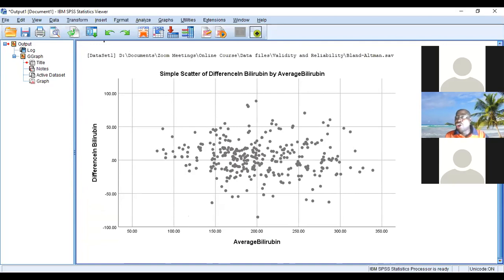Now, if you look at it, you can see the output. It has not shown us, you now need to edit it. It just shows you the scatter plot. This is not a regression line. That's why it's not going up, because this is the average and the difference. So it will be horizontal like that, because the best you can get is to calculate the mean of the difference. So that's why it's not a regression line. If it were not the difference we calculated, you would see both of them go up.